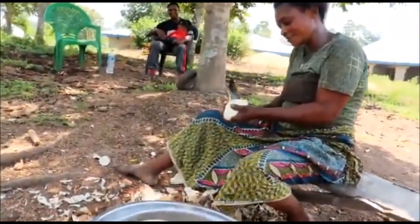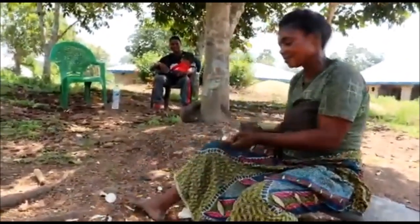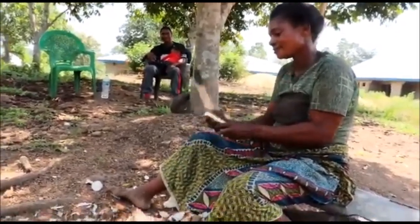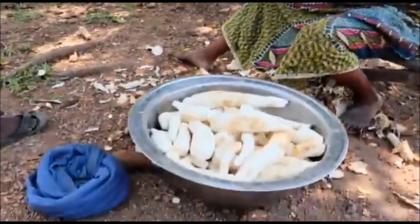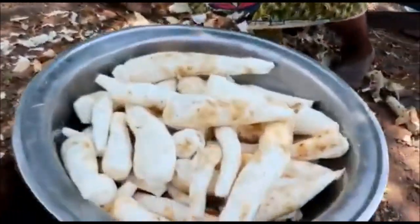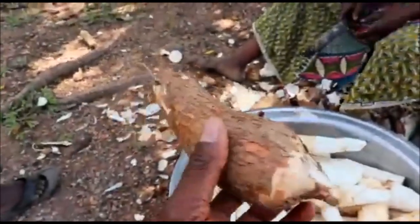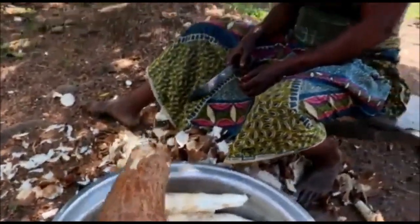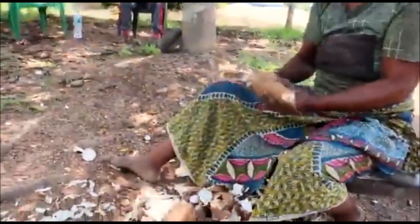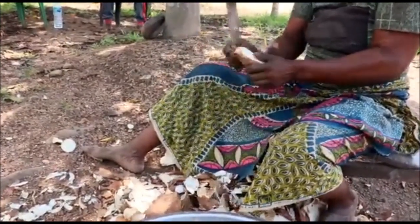Yeah. So guys, this is how to peel cassava. Our sister here is going to show us how to do it. Of course, she has done so much already. This is cassava after it has been peeled. But before you peel it, it looks like this. Let me show you guys. This is with the skin, okay? She's almost done. But she's going to peel this one now, so you guys can see how it is. See? She's really fast. She's a professional.